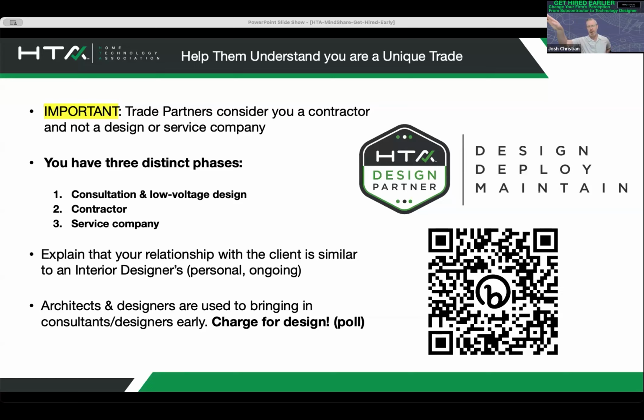Axiom Design, that's the company I work for. And there's not many consultants like them that are just pure low voltage consultants, but there are a handful. And they charge several thousand, and in the tens, 20s, 30s of thousands of dollars for design and engineering. So they're doing it. So that is a service. And the way you can explain it is, it's like they're dating you, not having to marry you.